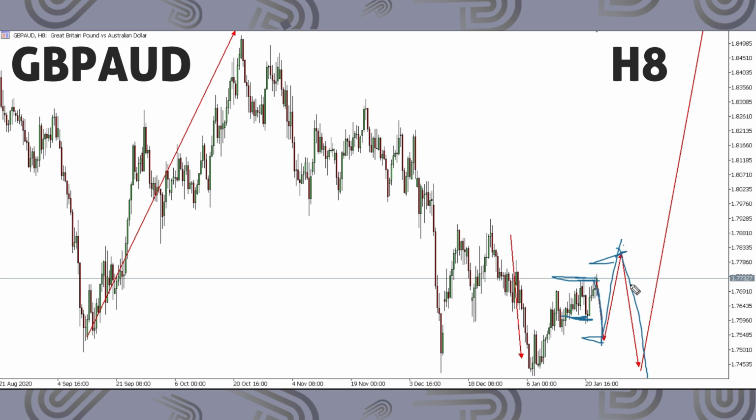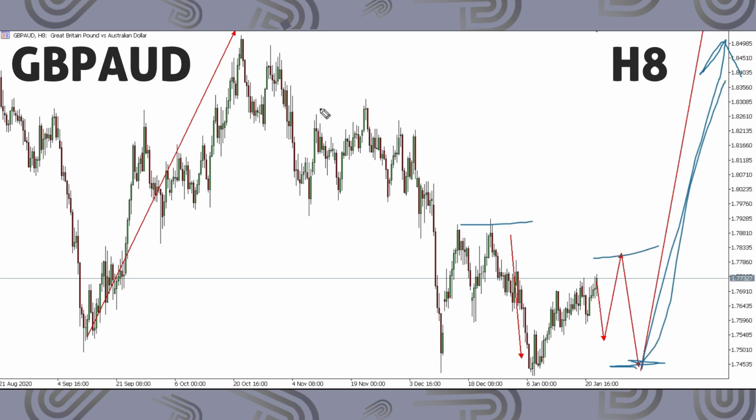This down move is expected to break this previous low. After we get price breaking this previous low, maybe slightly breaking it, or just around the same level, then price will be expected to push higher like this. It will be expected to push higher, break this high, break this high, and break this high. That's what we're expecting according to structure. That's what we're expecting on GBP AUD.